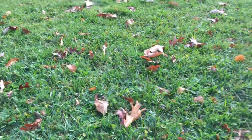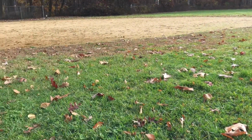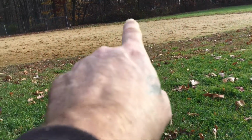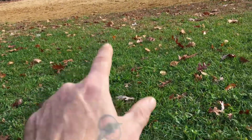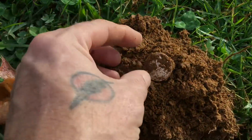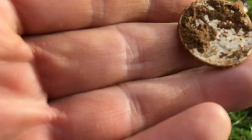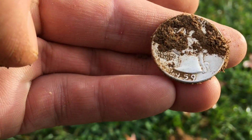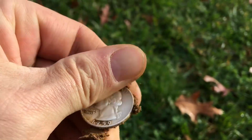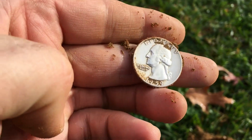Hey diggers, Tony Daneski. I'm just still doing that little area where I just got that stainless steel pendant, and I'm pretty much just leaving first, coming into right field. I got a silver right here. I think it's, let's see. Oh, 59. So yeah, pretty cool. Very shiny.